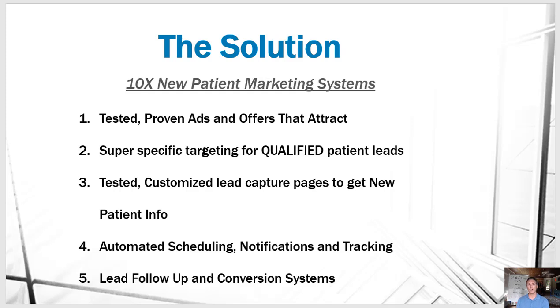And the way that we do that is online scheduling. So right then and there, at the end of they've opted in, name, email, and phone number, now we can get them to sign up right there on the site. And now you're going to get a notification saying not only do you have a new lead, but they've already scheduled on this day for this time and for this offer. And all you have to do then is just follow up.